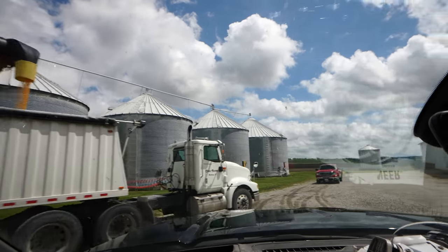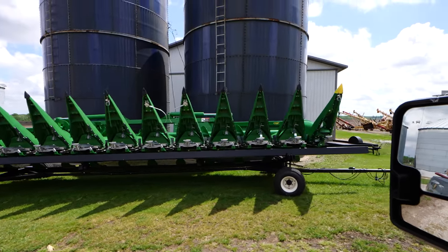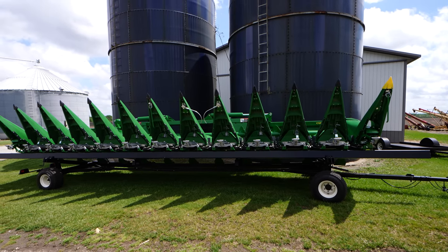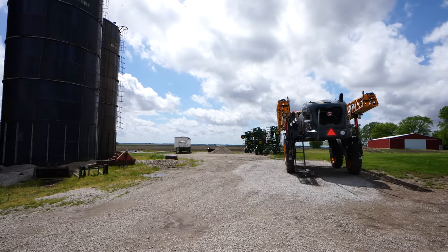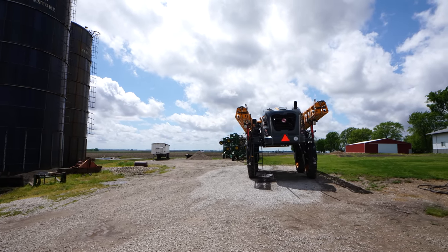The jury's still out on this header cart for our corn head. She doesn't seem to like the weight of the 12-row folder. I think we'll probably be making an upgrade or a transition to something else that can actually handle the weight of this. Like I said though, we've not made a final determination on what we're gonna do. Won't be long. I'd say another 7 to 14 days we'll be post-emerge spraying corn.